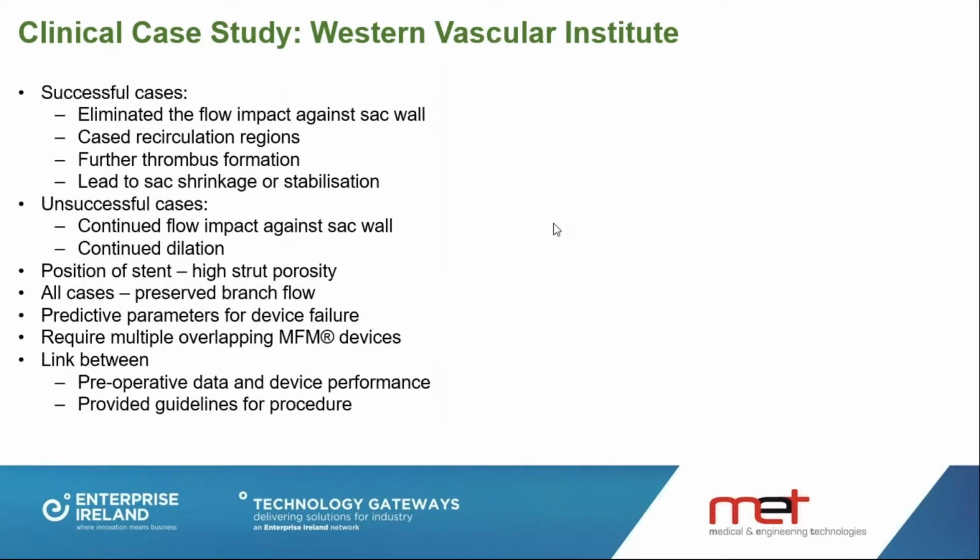The results of the study successfully demonstrated the clinical results seen in the registry, and the characteristics of both the successful and unsuccessful cases were accurately replicated. In the successful cases, the study demonstrated that the flow impact against the sac wall was eliminated by the MFM, leading to sac shrinkage or stabilization. For the unsuccessful cases, continued flow impact against the sac wall was confirmed, which would contribute to continued dilation.